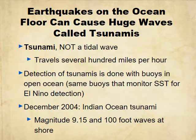And when earthquakes are on the ocean floor, they can cause huge waves, tsunamis. These aren't tidal waves. Tides are caused by the gravitational pull of the moon and the sun. The detection of most of these tsunamis is done with the same buoys that track El Nino.